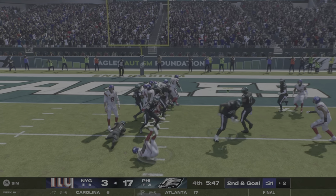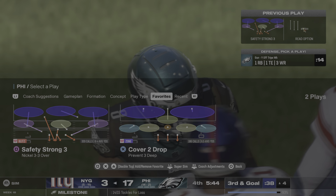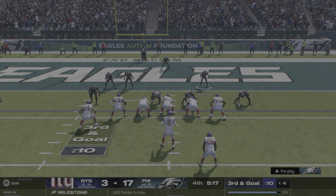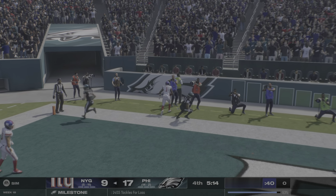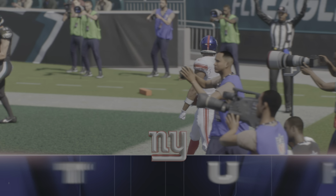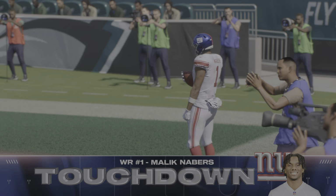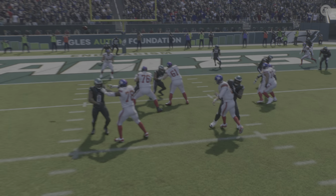Singletary is going backwards as he'll be tackled back at the 4-yard line. A lot of tired bodies on that field, but this is a big play, 3rd and goal. Here we go. Looking to throw. Jones. And that is caught. He's got it for a giant touchdown. Malik Neighbors, his 5th touchdown now on the year. And the Giants have made it a one-score game again here in the 4th.